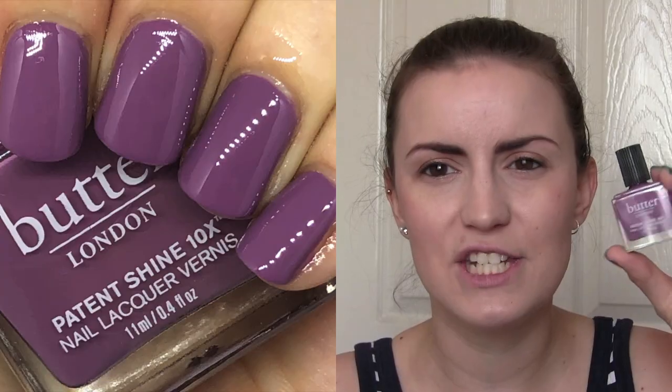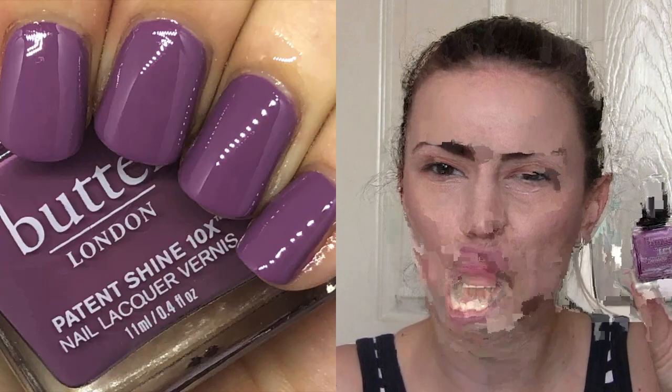So like I said, this one is called Fancy, and it's kind of a brightish purple. There's a little bit of grey undertones in there, but it's definitely not a dark colour, and it's just kind of like a greyish musky purple to me. So that one there was Fancy, and you should have hopefully seen a swatch pop up.